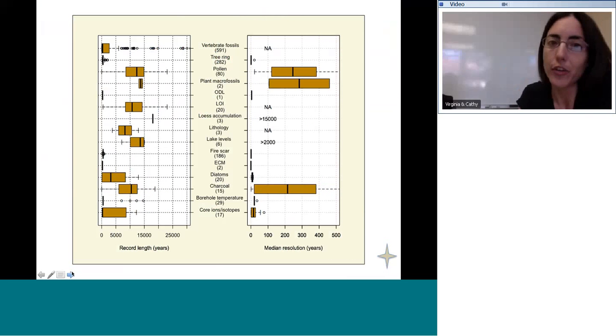There is a wealth of paleoenvironmental data for the U.S. However, most of it, when available in databases, is really hard to find and to access. So that was the original motivation for putting together the database. We ended up collecting almost 1,300 records.